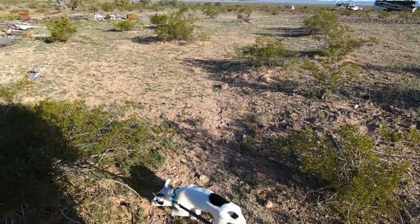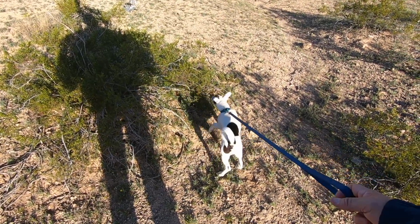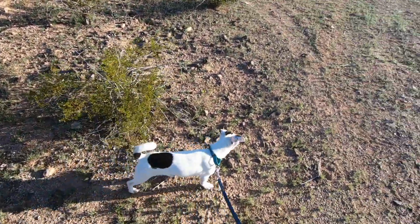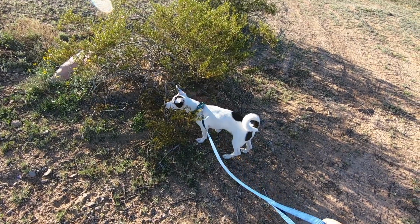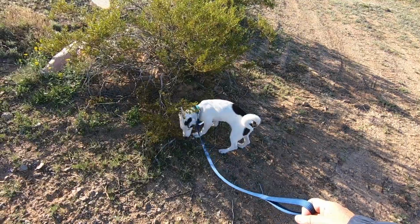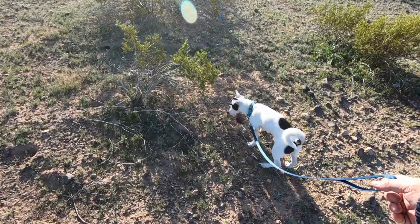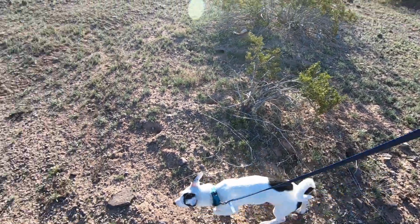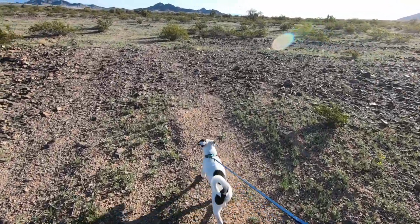So this is officially Patch's first full day camping. I think he's really having a good time. He likes looking in the holes. Sniffing out critters, huh? Do you smell something? Come on. Oh, there's a hole. Yeah, watch out for the holes, because you never know what could come out of those. Not around here, anyway.